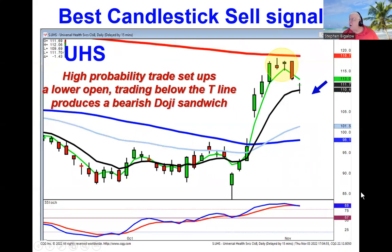High probability trade setups. You can see the evening star type signal in the overbought area away from the T-line. Now you've got a doji right here on the T-line. Very simple trade: if we wake up and the pre-market futures are showing the Dow's going to open down 140 points, and this is opening lower, you can short immediately, knowing that a bearish doji sandwich is not going to support you anymore at the T-line. Your next likely target is filling the gap down here at the 50.